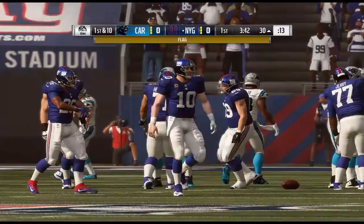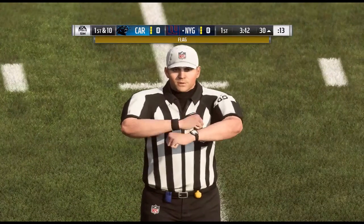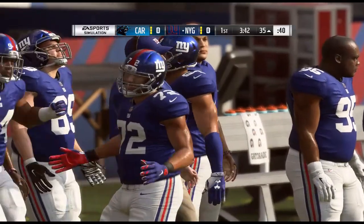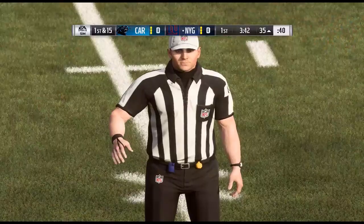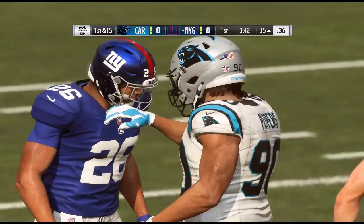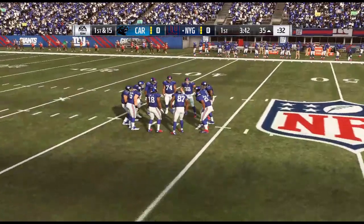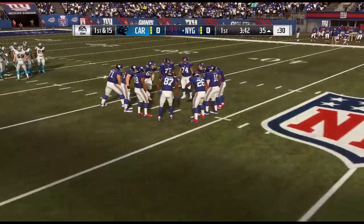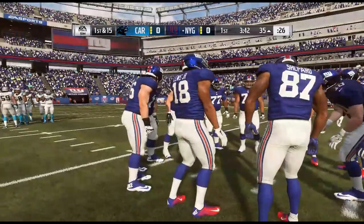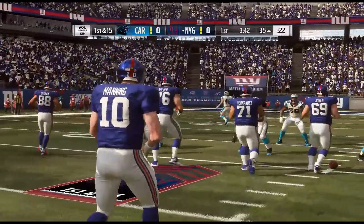Now some movement before the snap. And we'll hear from our referee for the first time this afternoon. Offense. And that'll be accepted, of course, and that moves him back 5. Still first down. A false start backs him up 5, 1st and 15.